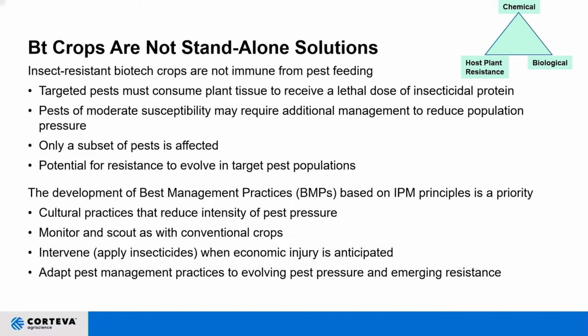a conventional crop, although because of the resistance that's provided against the insect attack, the need for insecticides is dramatically reduced. And then again, adapting those pest management practices to changes in pest pressure, invasion of new pests.